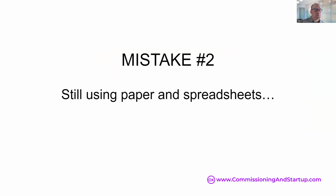Mistake number 2, a lot of projects are still using paper and spreadsheets to manage commissioning. And in today's information age, they're still using paper and spreadsheets to track completion of projects, but this no longer works. Maybe this worked 20 years ago, but projects are just far too complex now. There's just too many documents and too much information, and it's impossible to keep track of manually in Excel. We need real-time data to make informed decisions, and we can't wait until Friday's spreadsheet is updated to get the information that we need. We need access to information right now. Successful project teams are no longer using paper and spreadsheets, and I'll show you what they're using.